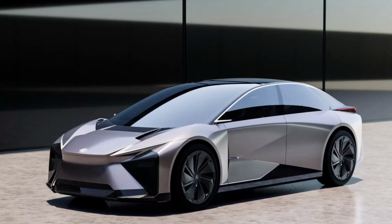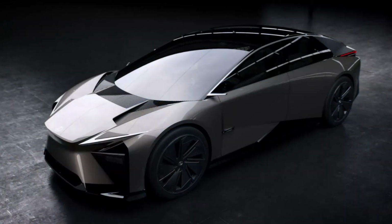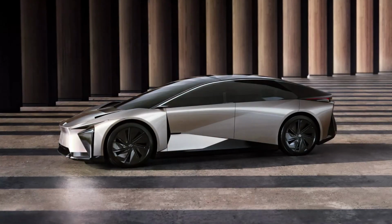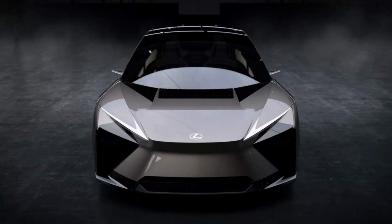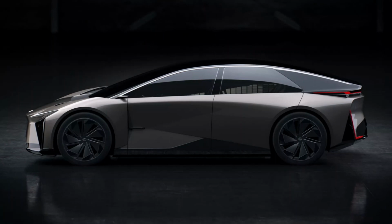The key to making the LFCC a reality will be a state-of-the-art, self-driving assembly line where the car will drive itself autonomously with only battery, engine, tires and wireless terminal components, eliminating the need for conveyor belts on the production line.